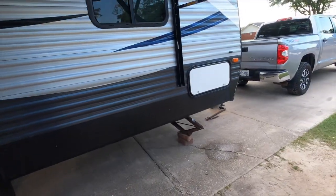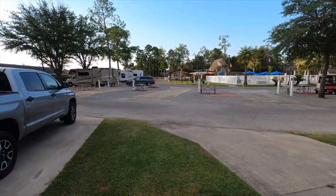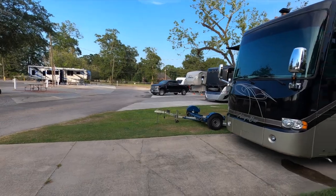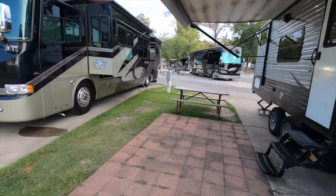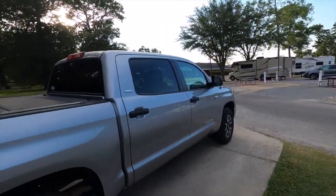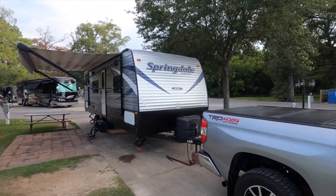Camper set up. Spot here, number 28. Pretty nice RV park. I'm not big on KOAs. I usually don't stay in places like this. It's usually a state park or somewhere, but it's not a bad spot. A little bit of a shade tree.